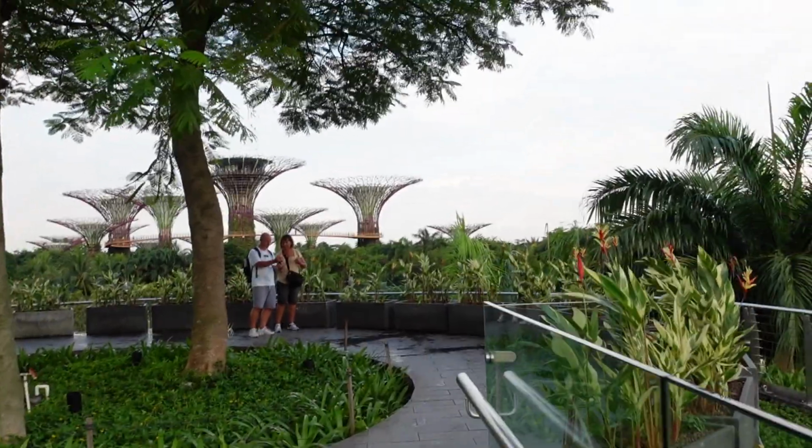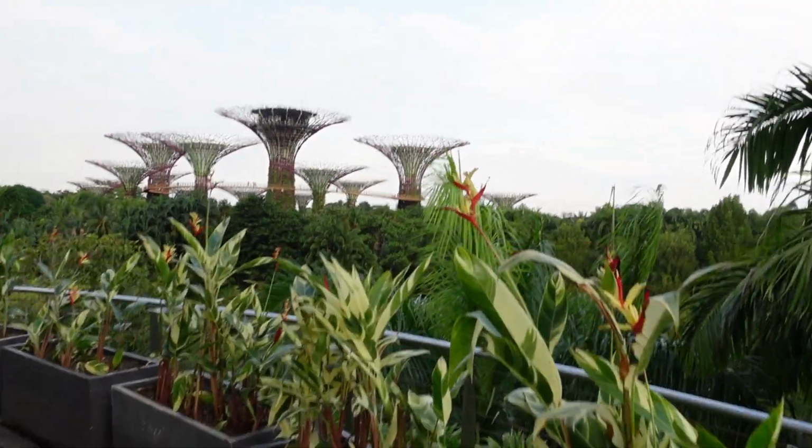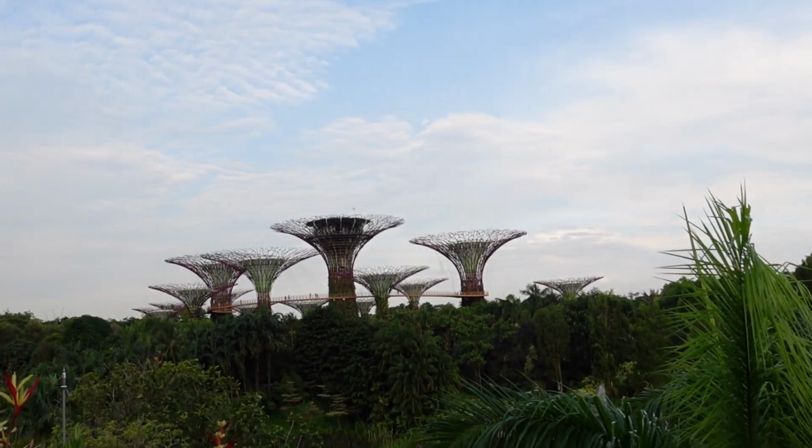We actually ended our journey to the garden here since we've been exploring all day and our legs were exhausted. We wanted to make it back to the hotel and see the sunset while being in the infinity pool.